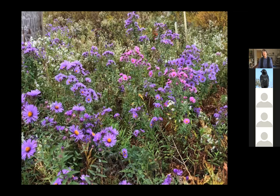Or then lots of our beautiful wildflowers, the seeds don't ripen until September, October, and November. So New England aster is one of the last seeds that I collect, and this picture was taken in early October. And so these seeds aren't ripened until November. So when you're mowing the area in September or October, you're not letting the native species reproduce.